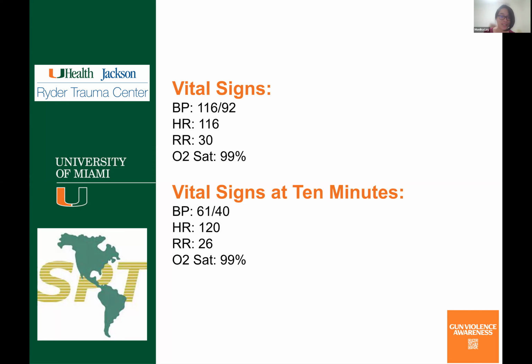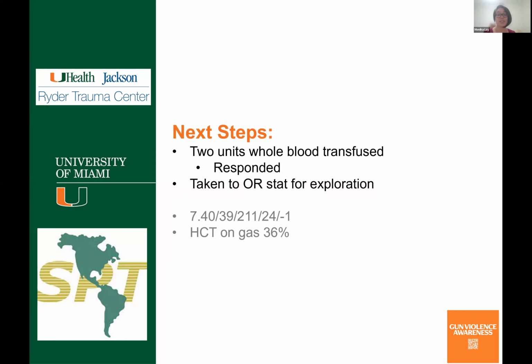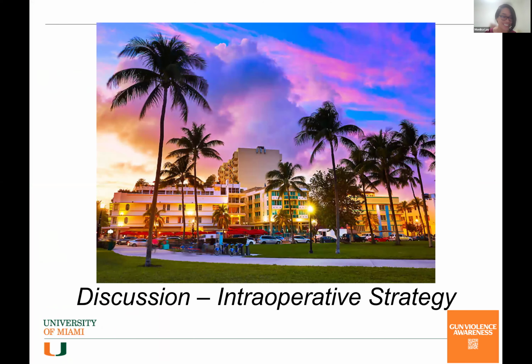So we went to the operating room, gave him 2 units of whole blood. He transiently responded, and then he was brought back down the hall to our operating room. We had enough time for a quick recess. His crit was 36 with a -1 base deficit. And I have another pause here.